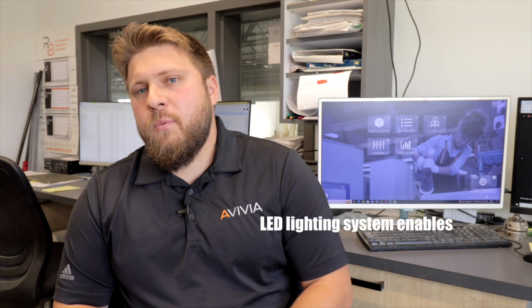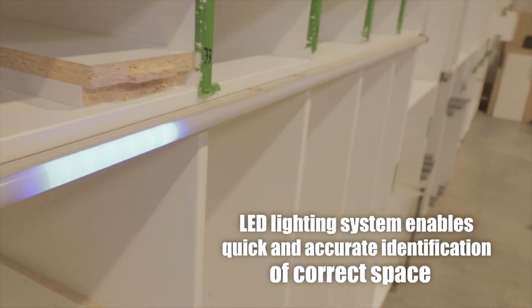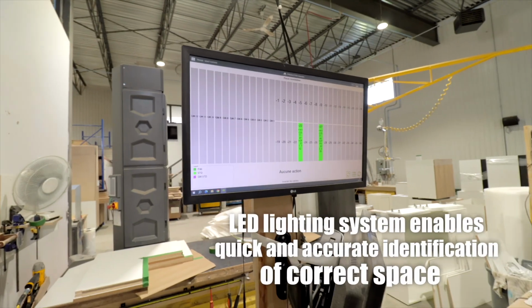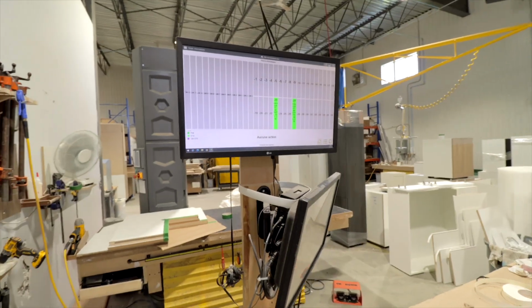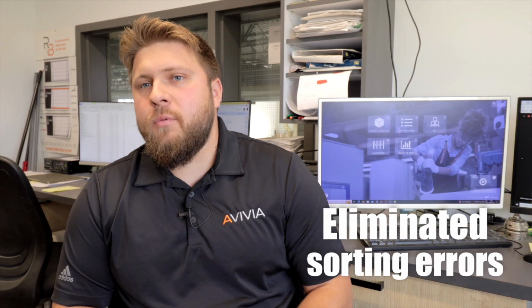And we took it a step further by adding LED sorting. This has helped eliminate any dyslexia-related errors. Even if the screen shows cabinet number 52, it's easy to mistakenly put it in compartment 32. With the light system, we don't have those errors anymore. So it has really improved the sorting process. We no longer have any pieces mixed up in the compartments. That just doesn't happen anymore.